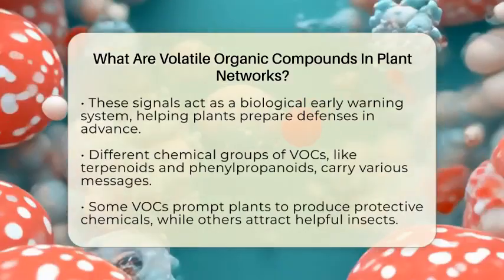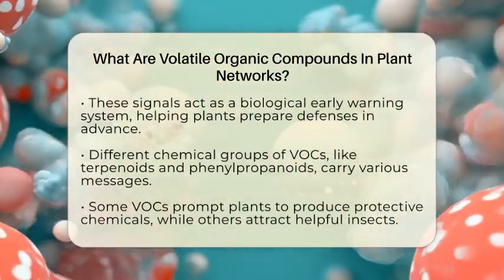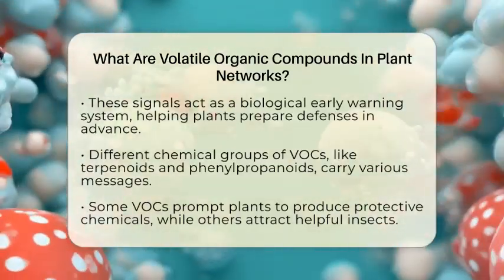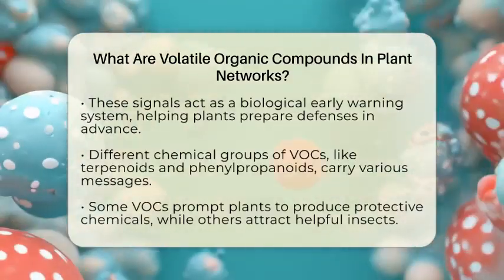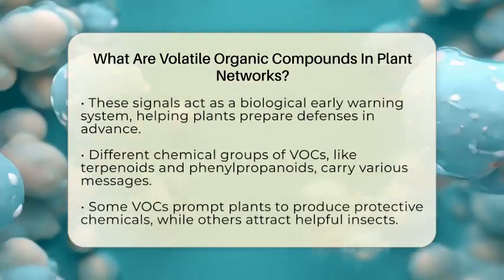When a plant is under attack, it releases a unique blend of VOCs that act like a chemical alarm. Nearby plants detect these signals and boost their own defenses, making them less likely to be harmed. This priming effect is like giving them a head start against pests or diseases.